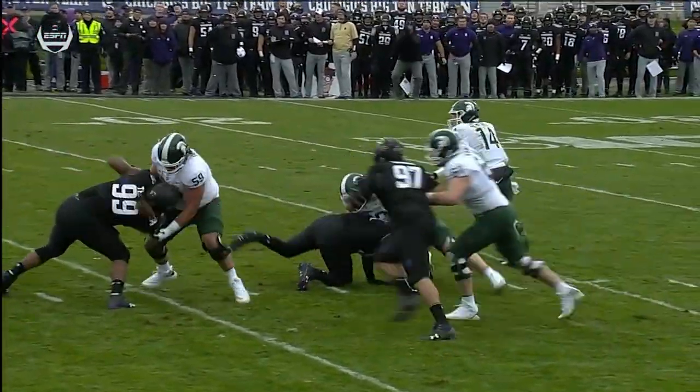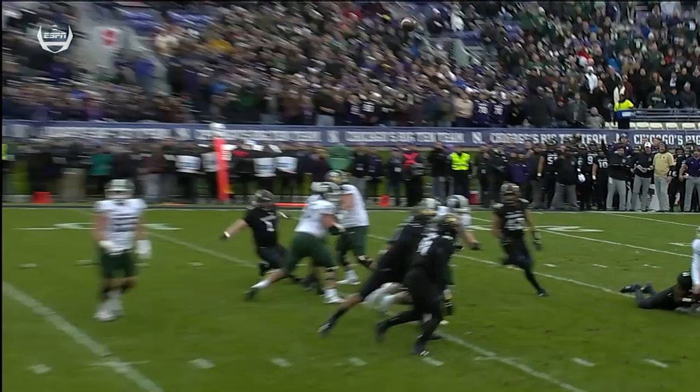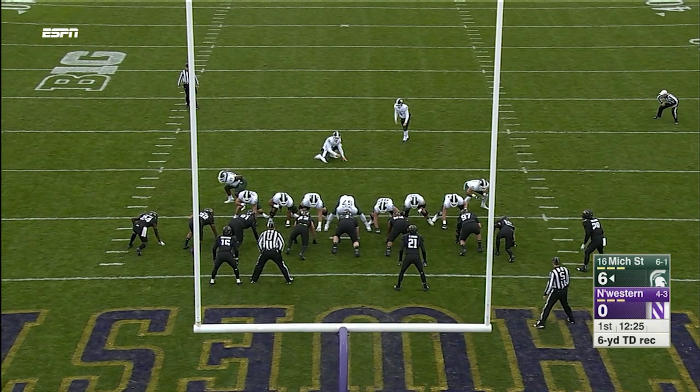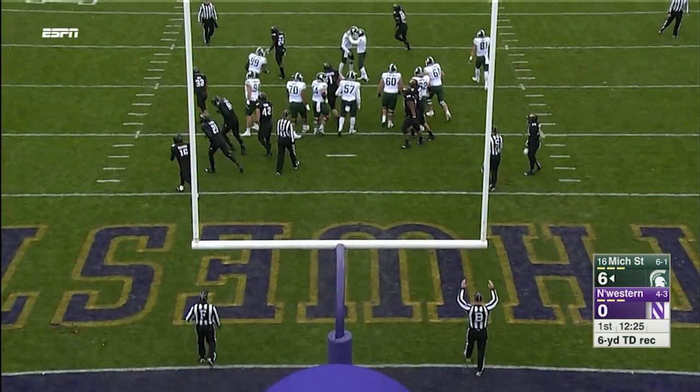Outstanding play by the quarterback, Brian Lewerke. This is what makes him special. This is what the coaching staff and the Spartan fan base is going to help to get better. Will be the anchor behind this offense really taking some major steps in the back half of this season.